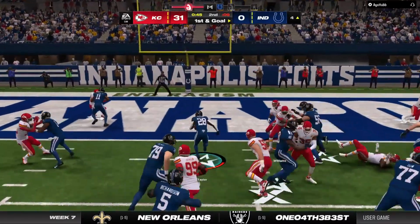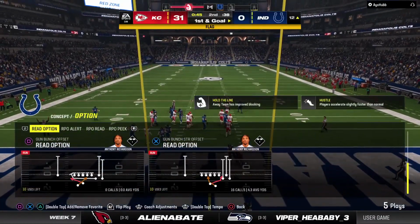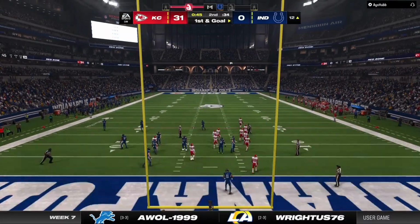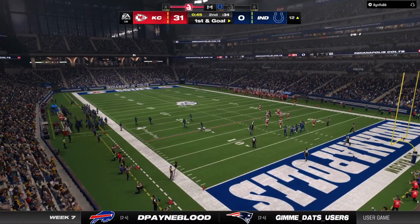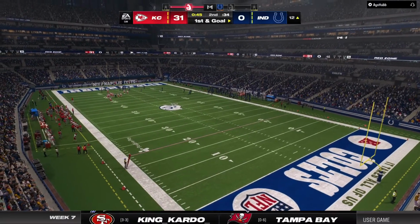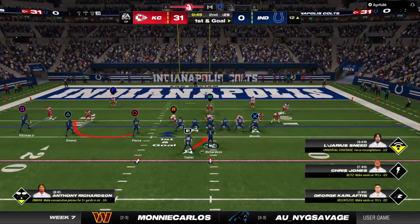Taylor. And he'll take this into the end zone. Now, hold on here. We do have a flag down. So let's see what this is about. Come on. A terrible spot for a holding call as they'll try again, but now from further back on 1st and goal.